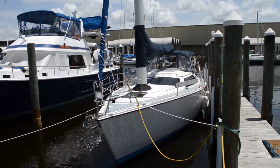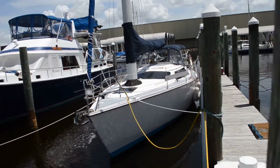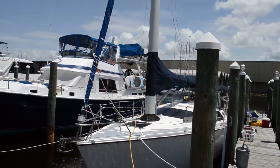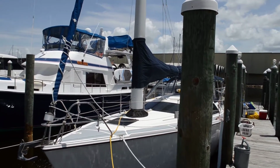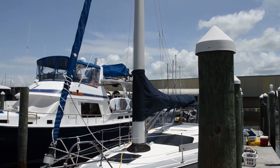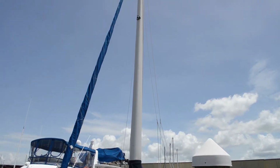Hello everyone, this is Tom with Edwards Yacht Sales, and today we're looking at a Hunter Vision. This is a 32-foot sailing vessel. It's a sloop, and you might notice that this Vision has no standing rigging.